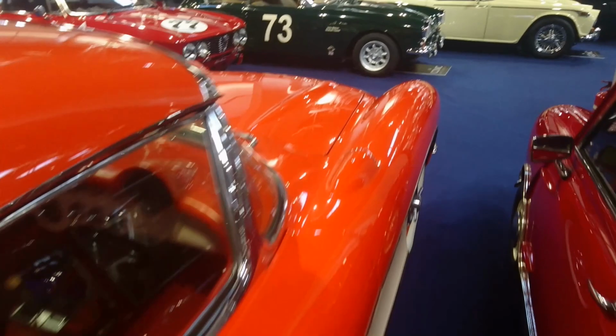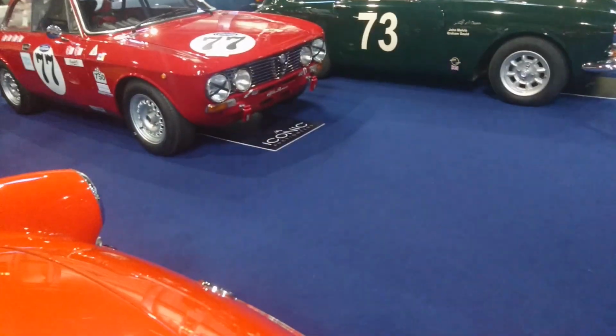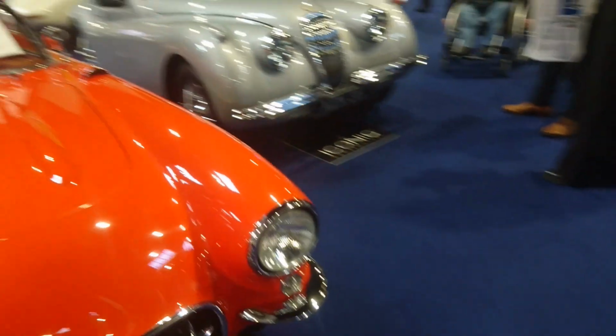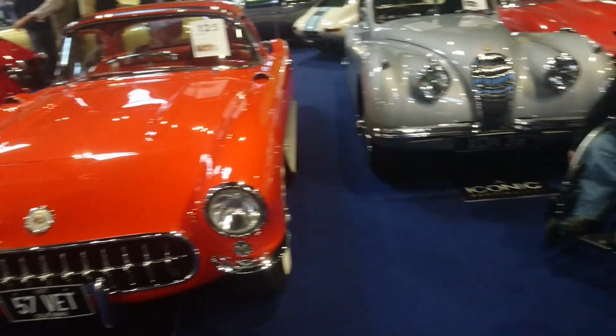And a Corvette. It looks red on video, but it is actually orange, this one. Corvette C1 from 1957. The fuel-injected convertible. £210,000.